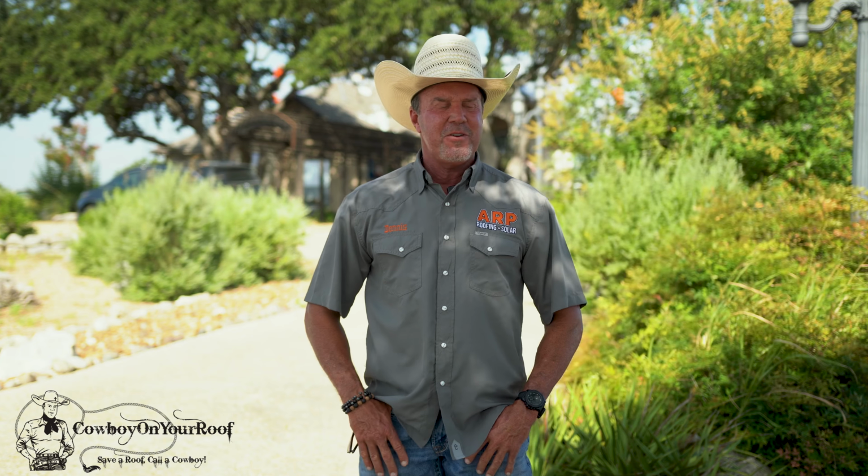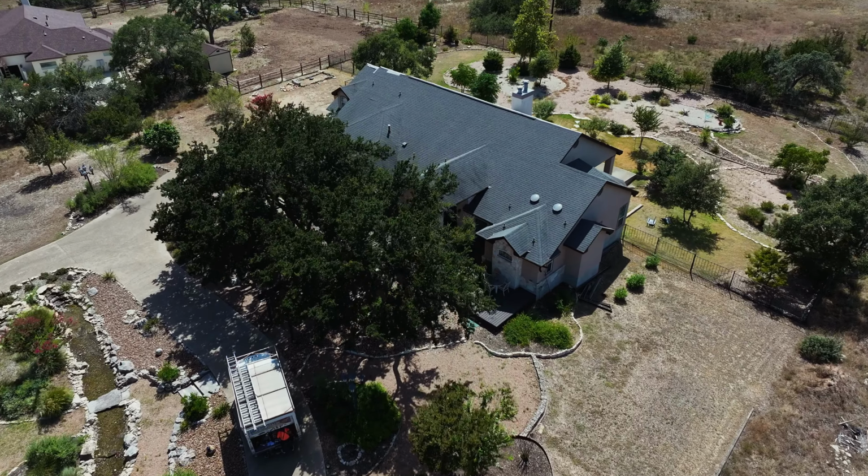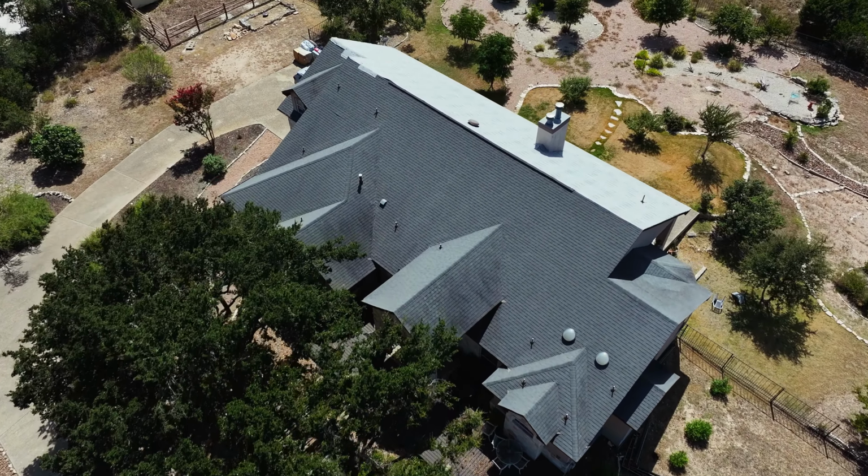I'm standing in the front yard of our latest project. We're in the beautiful Texas Hill Country, God's country. We are super excited about this project because we saved these two homeowners over $45,000. How did we do that?